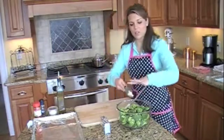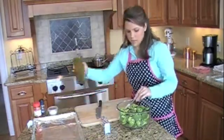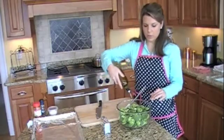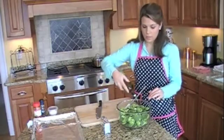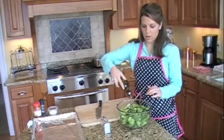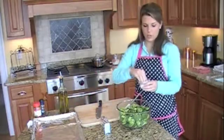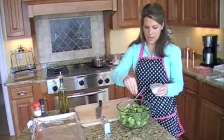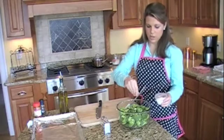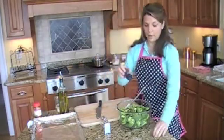So I'm adding about 2 cloves of garlic to about 1.5 pounds of broccoli. Then I'm just going to eyeball it. I'm going to say about 3 tablespoons of olive oil, extra virgin olive oil, just so the broccoli will soak all that up. Next thing I'm going to do is take some kosher salt, about a teaspoon of kosher salt. And of course freshly ground black pepper.